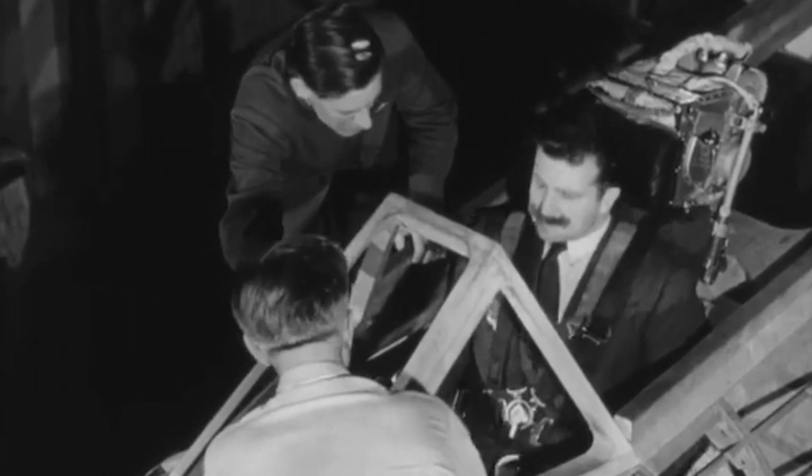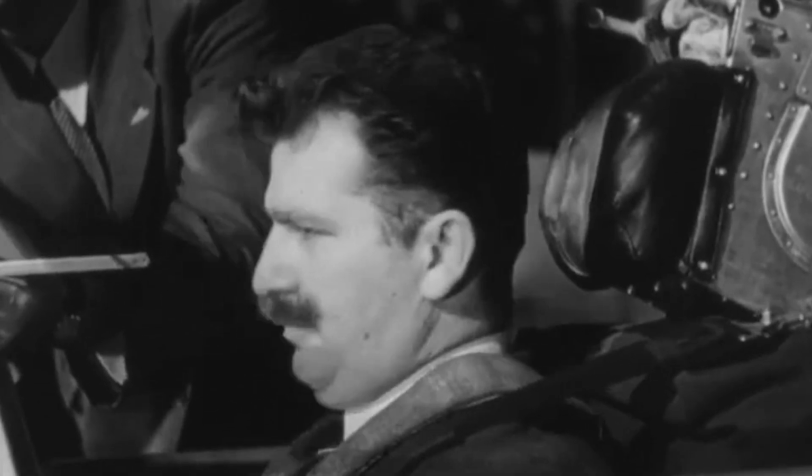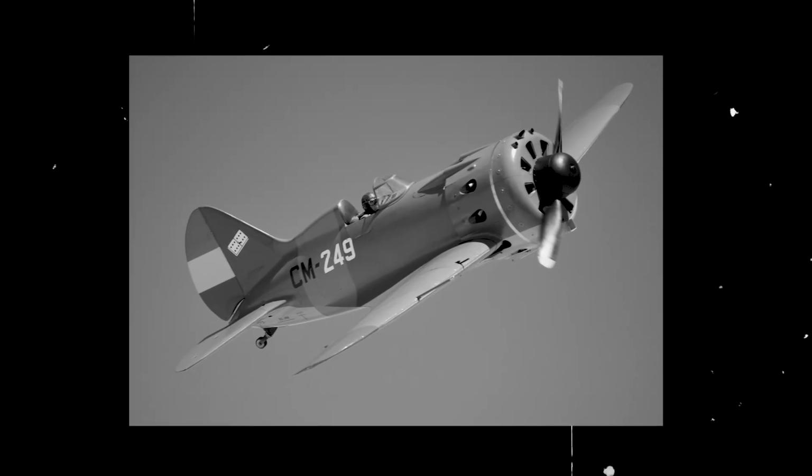With the knowledge gained in Spain, the I-16 was subsequently equipped with 2 additional machine guns in the upper fuselage, synchronized to fire through the propeller. Also, the engine was upgraded to the M25V with 750 horsepower. These models became known as the Type 10s.